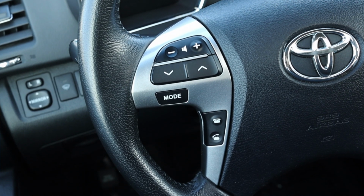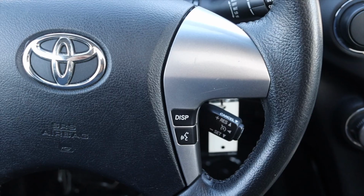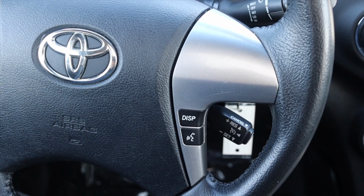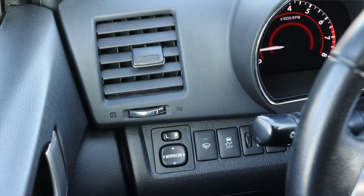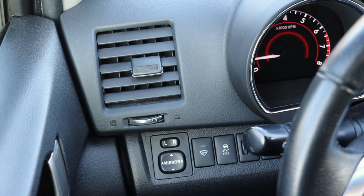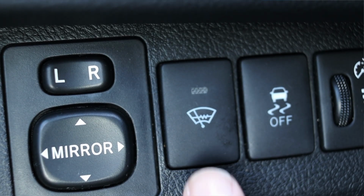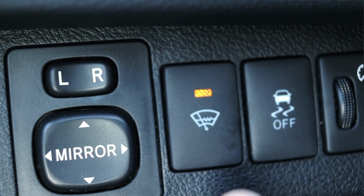The steering wheel is lopsided. Off to the left, I have my volume, skip track, mode, and phone options. And off to the right, I just have display and voice commands. That's it. And we'll talk about what that display controls in a second. Off to the left, I have a climate control vent, power mirror switches, my heated windshield wipers. So there's actually an element underneath the windshield wipers that you can turn on to de-ice them. This is genius, and I don't know why more cars don't do it.